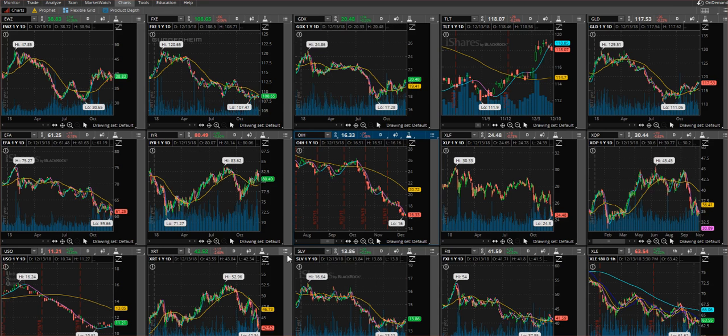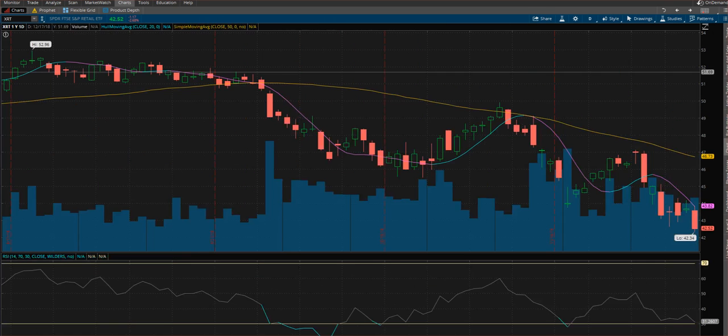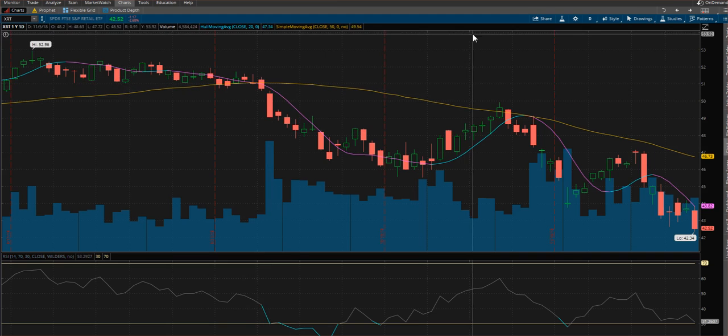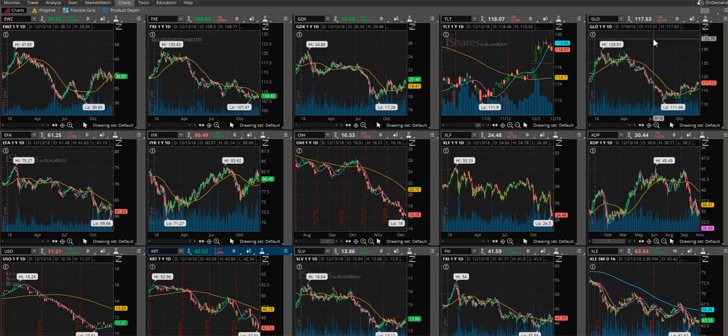I also think it's worth talking about XRT here. XRT, our retail ETF, has moved pretty significantly. I mean, we've moved 10% in 7 trading days, right? This line up here, our 50 simple moving average, has certainly acted as pretty significant resistance after this initial moving average cross, because the price is right there. You can play that 50 simple moving average pretty significantly. And we had a really bearish day here in XRT.